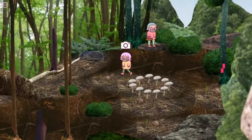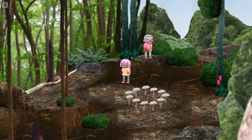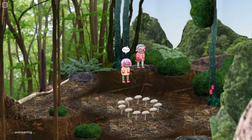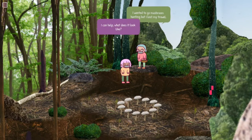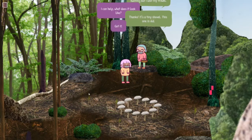Hello, lady. Oh, I need to take a picture, too. Yay. Mushroom circle. Hey. I wanted to go mushroom hunting, but I lost my trowel. I can help. What does it look like? Thanks. It's a tiny shovel. This one is old. Got it.